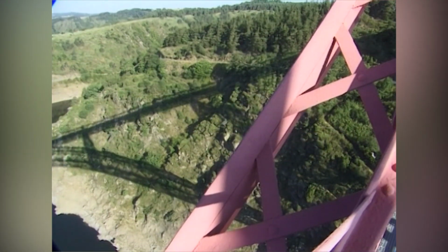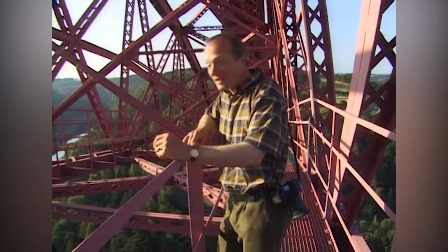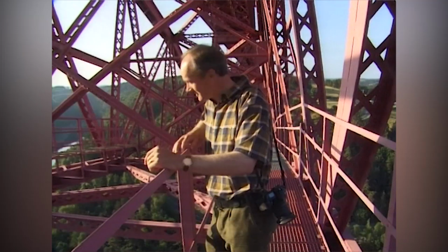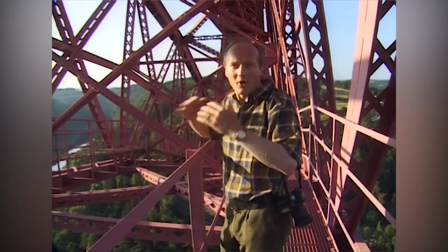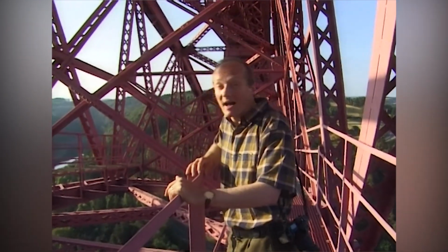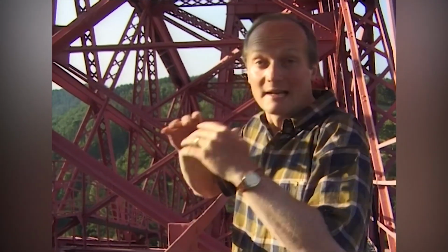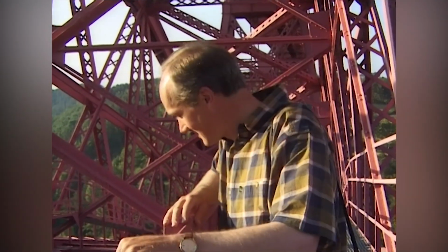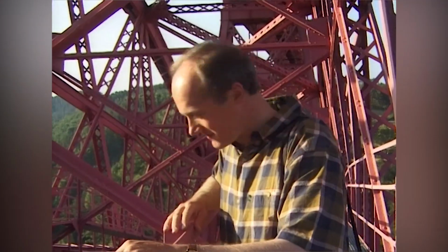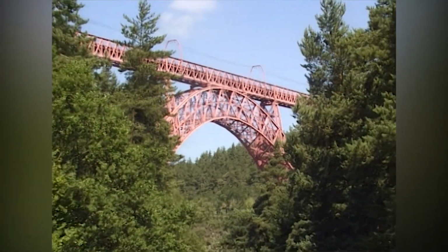The most dangerous moment in any construction project, in terms of the project as a whole, is often just before the construction is complete. Eiffel must have been very relieved when the two halves of the great arches were finally riveted together, and he'd accomplished his dream, the biggest iron arch bridge in the world.